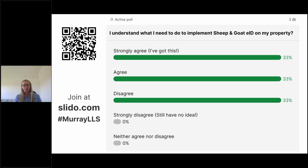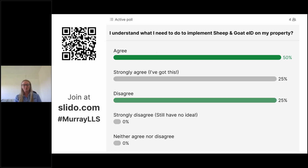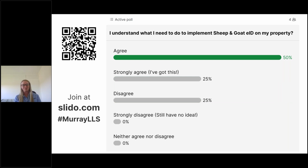Or if you're unsure about where you're at this stage. And for those of you that might be consultants or agents, if you don't have your own livestock, this might not be completely relevant for you, but please do apply it in terms of what you understand that other people might need to do. But I can see that mostly we've got people with at least some understanding of what the implementation requirements are for sheep and goat eID at the moment. So I'll just move on to our next slide.